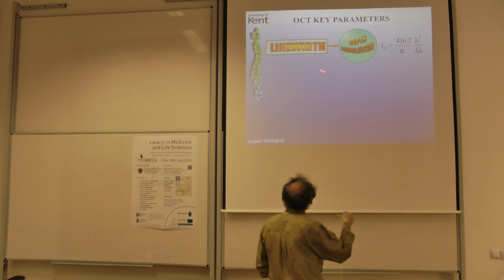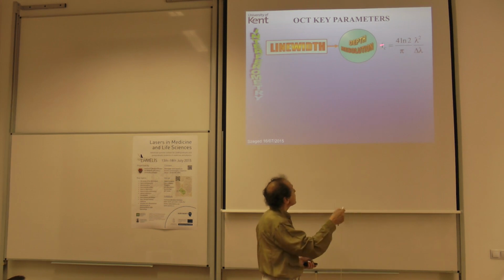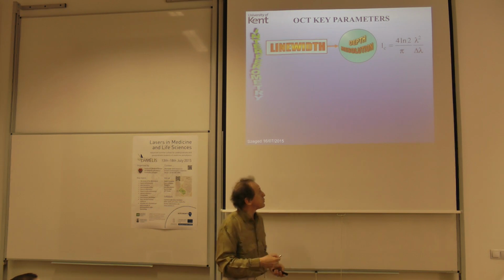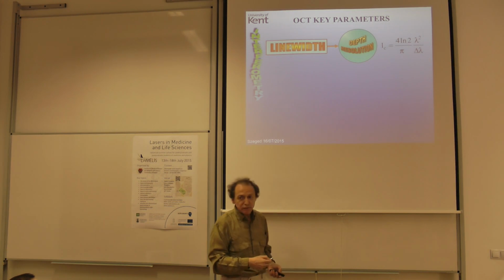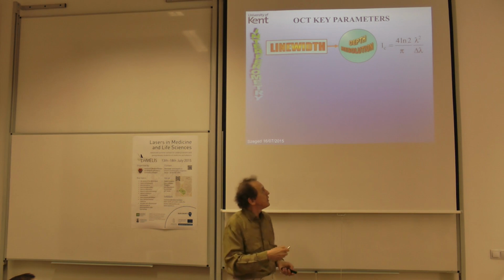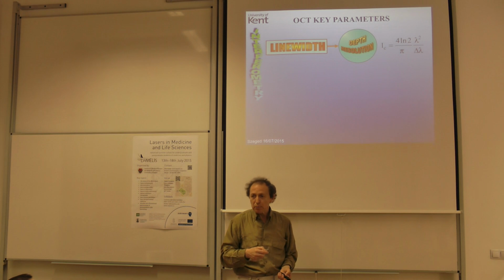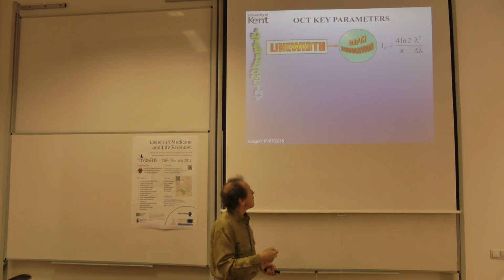I have already alluded to this. You see here the axial resolution, the coherence length, is inversely proportional to the bandwidth. The more colors you put into the spectrum, this number becomes smaller, so you have better and better axial resolution. So we work with tens to hundreds of nanometers of bandwidth, which determine an axial resolution in OCT which could go from a couple of microns to some microns.